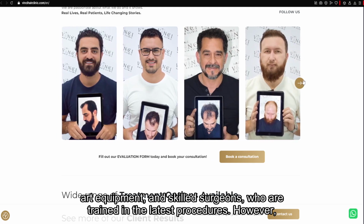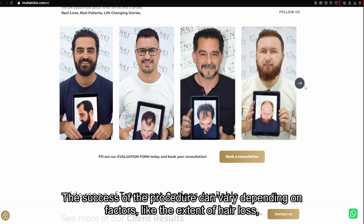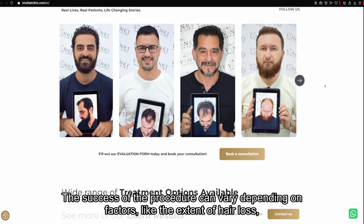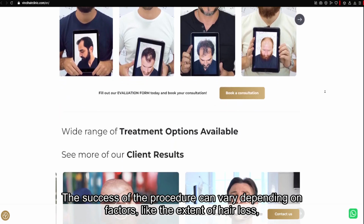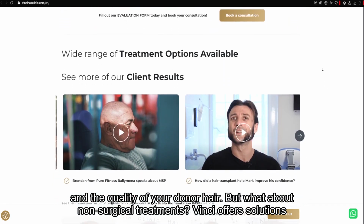procedures. However, while the results can be impressive, it's important to understand that hair transplants are not a one-size-fits-all solution. The success of the procedure can vary depending on factors like the extent of hair loss and the quality of your donor hair. But what about non-surgical treatments?